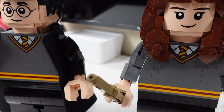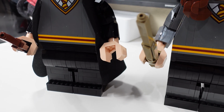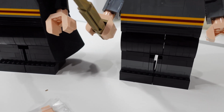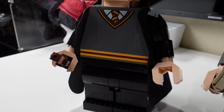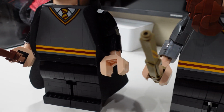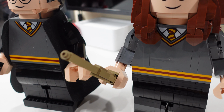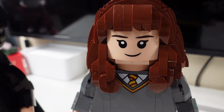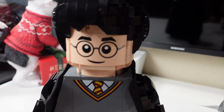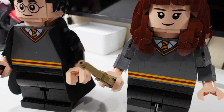They do have the same chest printing and the same general torso design. The legs are all the same structure, just she has a little bit of gray in her socks, where he is all black. He is carrying a dark reddish brown wand, where she is more of a tan / dark nougat colored wand. Face printing is obviously different. She has her face, he has his face, with the addition of the little lightning mark. So that is really cool.